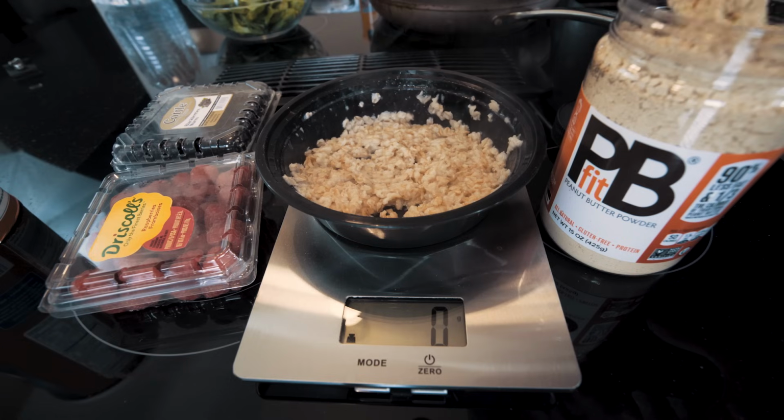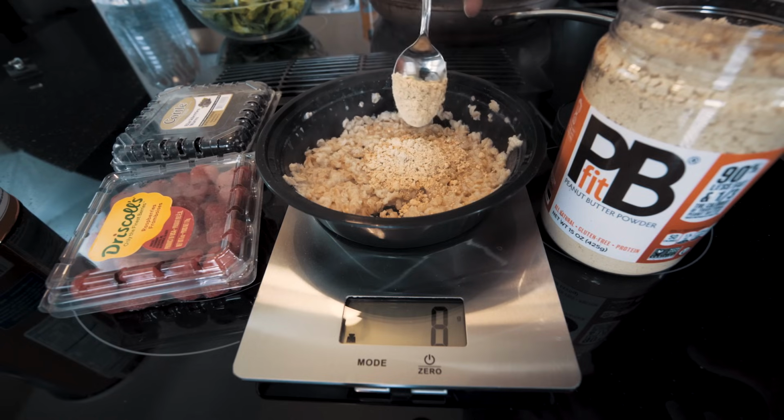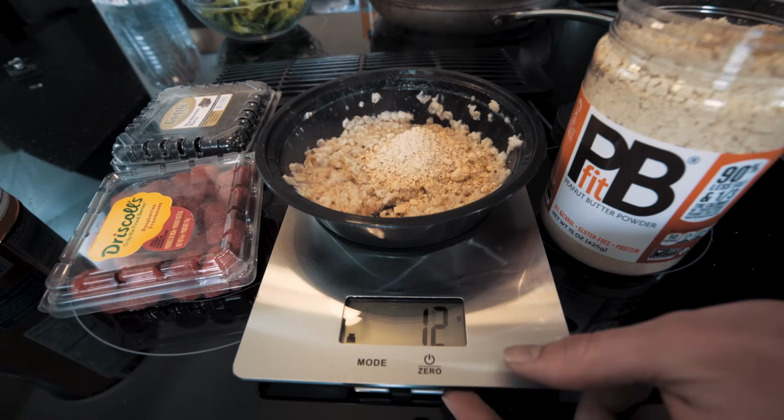So we have our scale there turned out to 0. Like I said, we are weighing and tracking everything. You wanna make sure we're hitting these measurements spot on if you really want this plan to work for you. There we go, 12 grams. We'll take it back to 0.